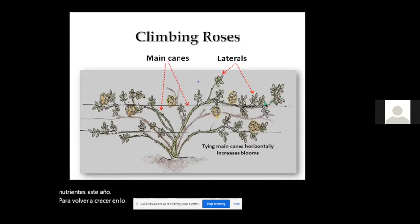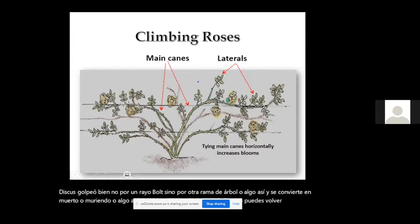Now, I should point out that if something happens along, for example, this main cane, this gets broken off, gets hit, well, not by a lightning bolt, but by another tree branch or something like that, and it becomes dead or dying. What you can do is go back and take one of your longer laterals and prune the rose off here, in fact cutting off that growth tip. And the growth tip on this lateral will become the growth tip for the main cane that you've just created. I hope that's clear. That's a concept a lot of people don't understand.